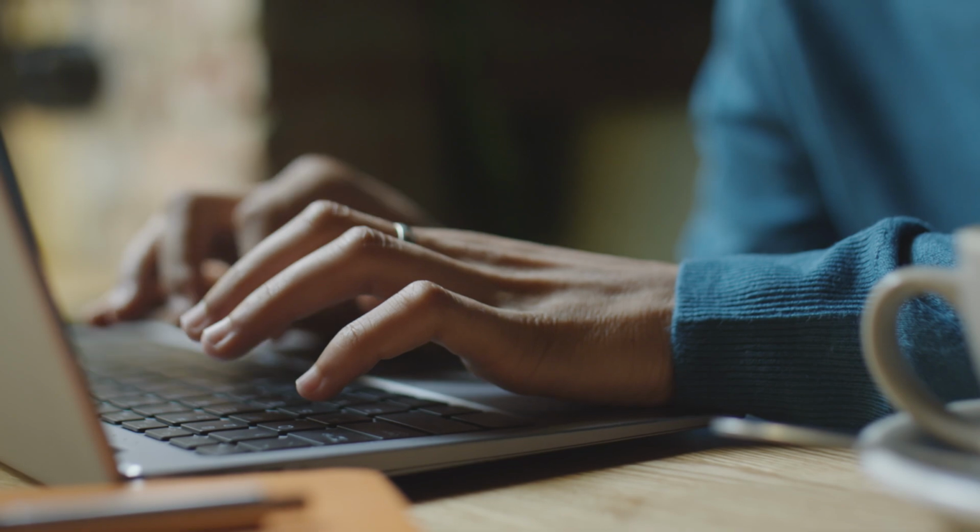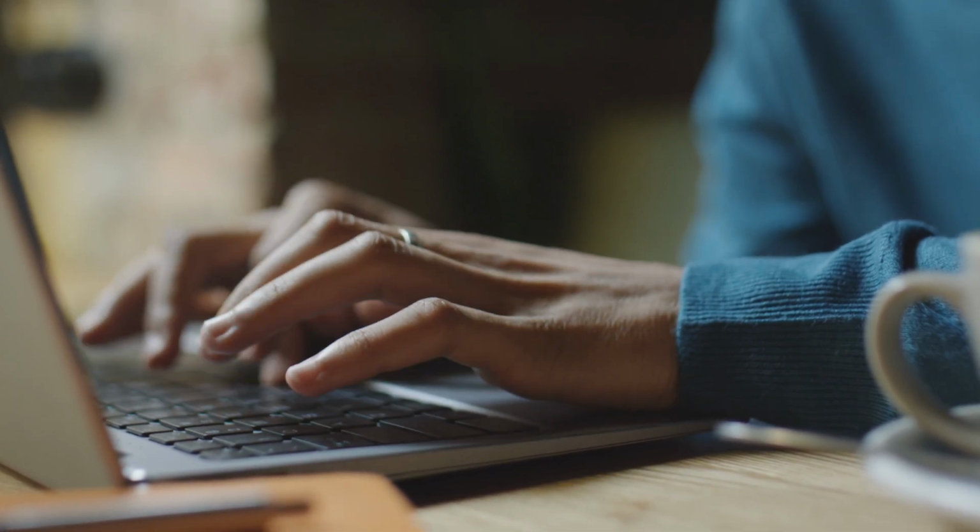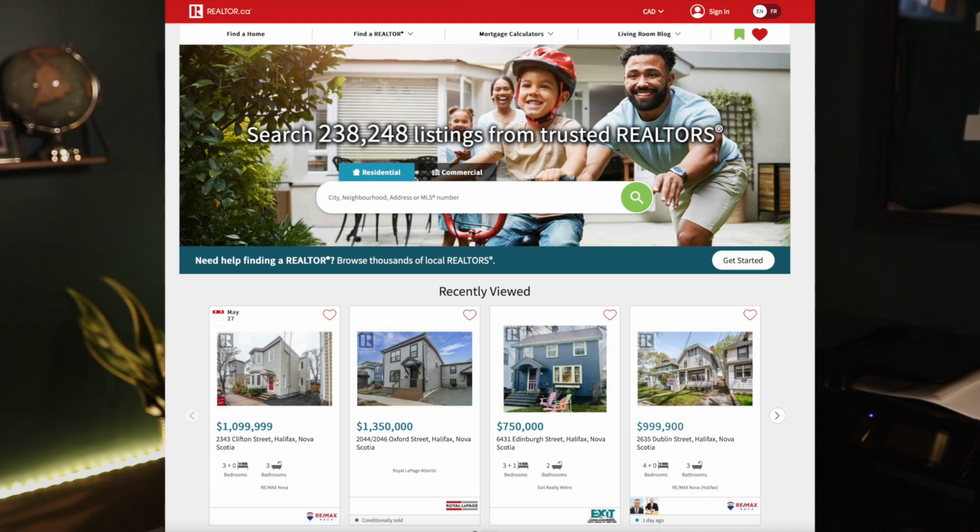If you're thinking about buying a house in Canada, you likely started your search by going online, typing in "houses for sale near me" or in my local city, and you probably came across the Realtor.ca website. So what I want to do is teach you all these tips and tricks I know as a real estate agent on how to use Realtor.ca to find that perfect house.